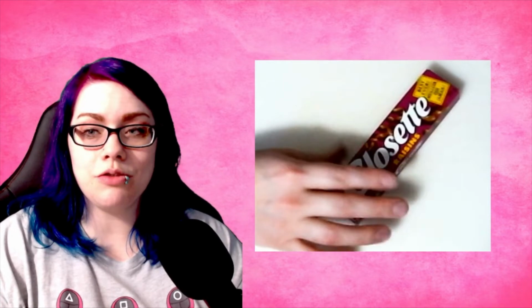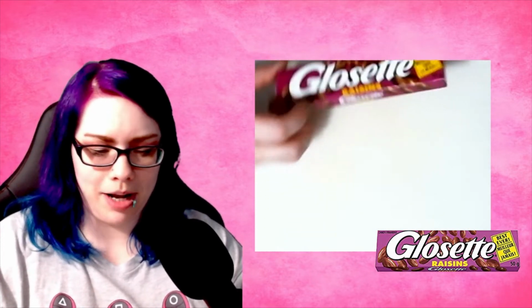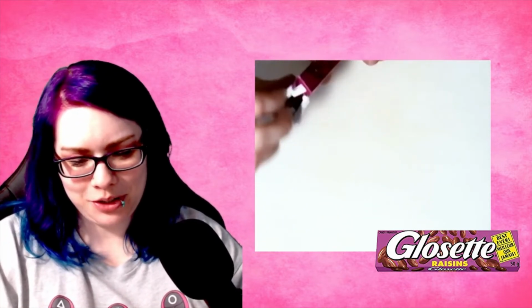I've stated in the past that the menu that they give you doesn't always have the items that are in the box. Sometimes they don't have that particular item, so they switch it out with something else. This was one of them, so I don't have an actual description on the menu, but I do have the box to go by. So I see chocolate covered raisins called, is it Glossette? So we're gonna open it.